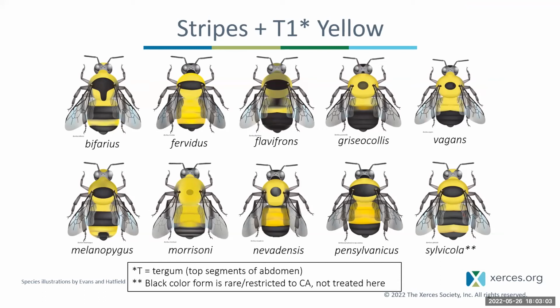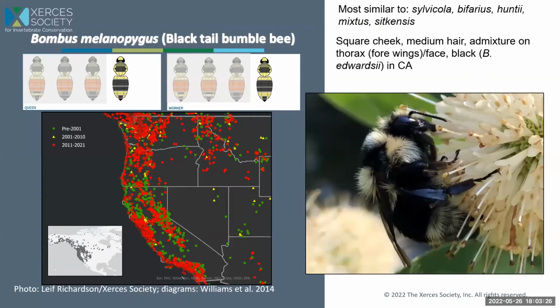All right, now we're going to jump into the bumblebees, some of which will be the same species you've already seen, that have stripes that do not have red on their bodies, and that have yellow on the first tergal segment. And remember that the first tergal segment is the closest to the thorax, the closest to the head. So jumping right in, the first species we're going to talk about is a species Leif introduced as Bombus melanopygus, the black-tailed bumblebee.